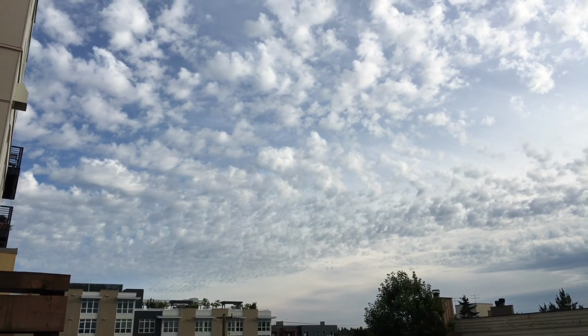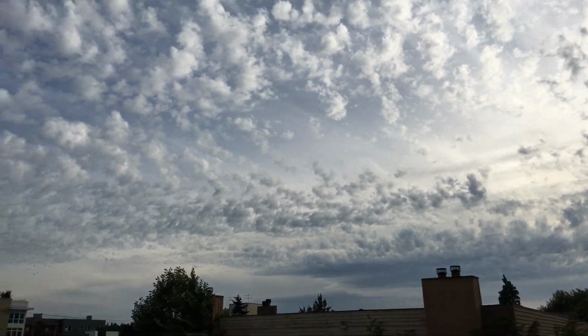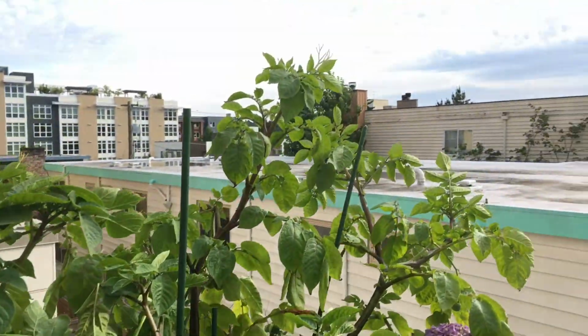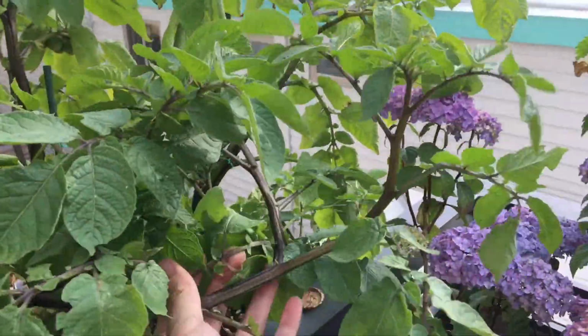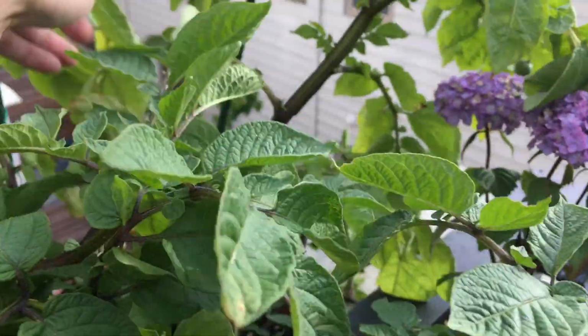Hey guys, it's June 24th, 2018. It's a pretty nice day. The clouds look pretty. Let's start from the potatoes. As you can see, the potato looks pretty much the same. The leaves are green and they're still growing.